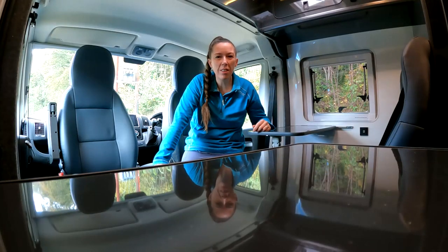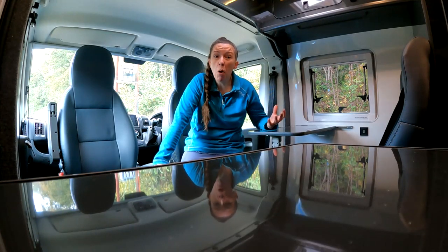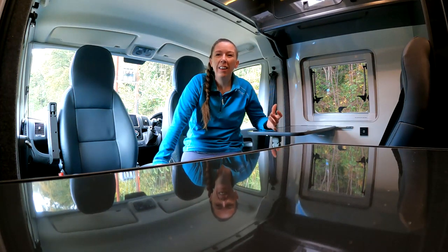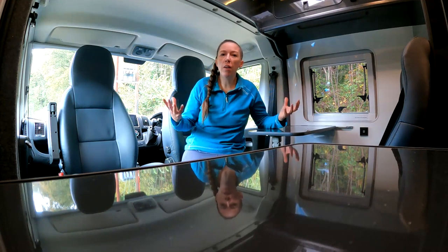I love the colour schemes in this van. It's such a modern twist with the gloss grey and the white as well. It really does make it feel quite roomy as well.